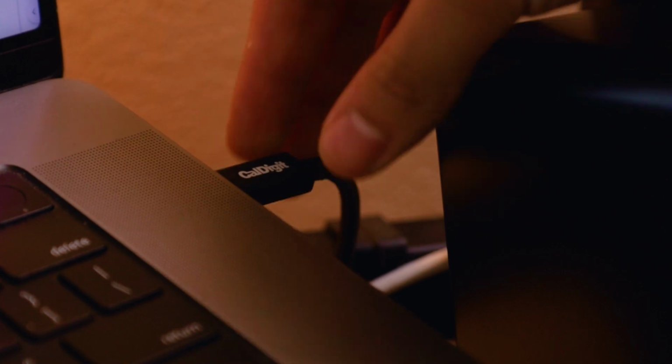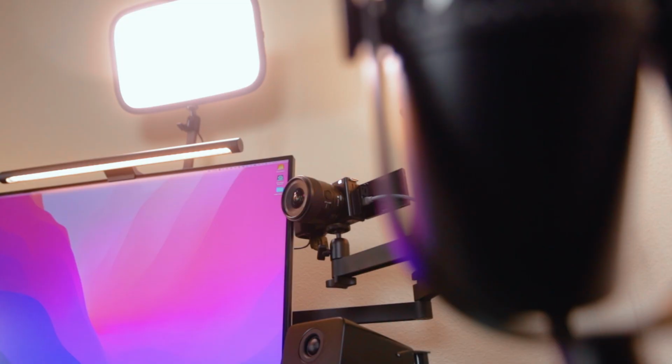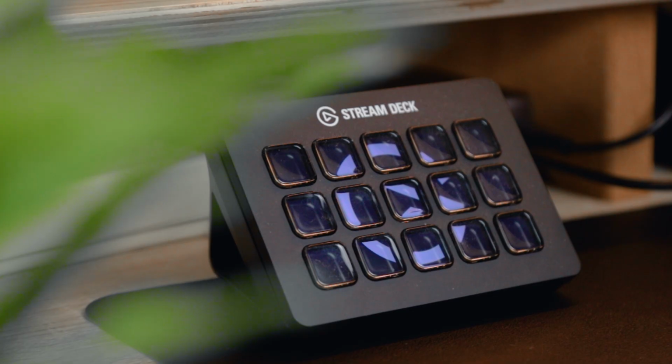Whenever I sit down to work, all I have to do is plug one cord into my laptop and everything powers on. From my lights to my camera to my monitor to my Stream Deck to my microphone, everything is powered through that one cable. That's efficiency.